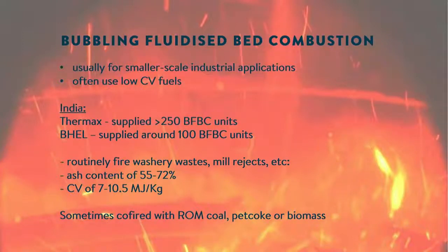This brings us to fluidized bed combustion systems, by far the biggest user of coal wastes. Essentially, there are two main variants. Firstly, there's what's usually termed bubbling fluidized bed combustion, or BFBC. This technology is used widely for small-scale industrial applications, often using low-grade fuels with a low CV.